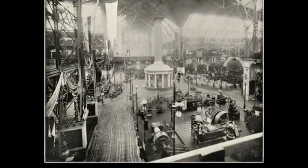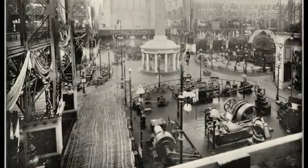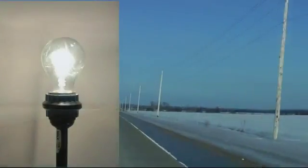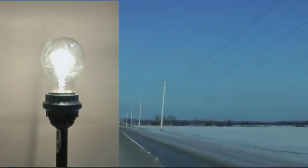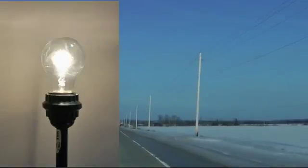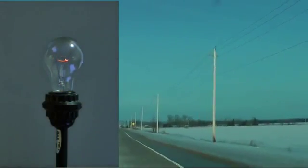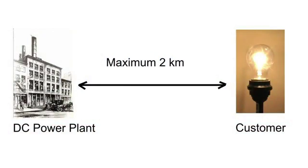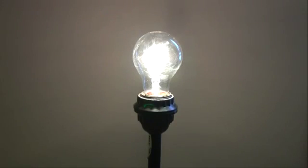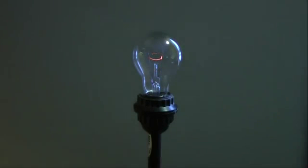Edison built hundreds of DC plants around the world. He realized that there was a huge market for electric light. But there was one technical problem he had not resolved. The electricity lost energy as it traveled through the wires. Once the wires from the generator exceeded 2 kilometers long, there was not enough electrical energy left to turn on a light bulb. Every customer had to be within 2 kilometers of the power plant. This phenomenon was called line loss. A serious problem for Edison. There was no obvious solution.